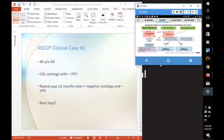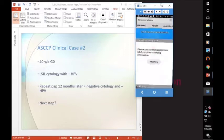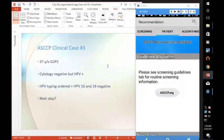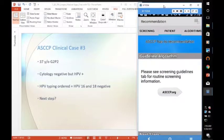All right, and we've got one more of these. I think we're going to need a second. Okay. So our last one is going to be a 37-year-old G2P2 whose cytology was negative, but her HPV was positive. And so one of the options is actually to order HPV typing so that you know, are you dealing with a high-risk HPV or not. Again, some of that may be dependent on insurance coverage, lab availability, that sort of thing. But in the event that we were able to do that, and we did.